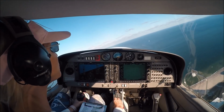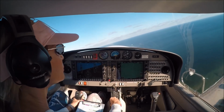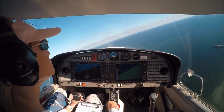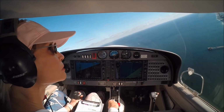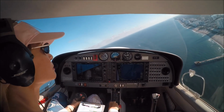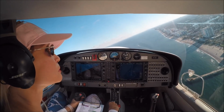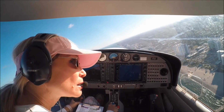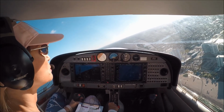Palm Tower, BS9 off location, requesting a shoreline transition southbound at below 500. BS9 approved. BS9, thank you. 9 Whiskey Yankee, traffic in sight. 9 Whiskey Yankee, follow Cherokee 6, runway 10. You want to touch and go? No, thank you. Full stop, please. 9 Whiskey Yankee, clear to land runway 10. Clear to land 10, 9 Whiskey Yankee.